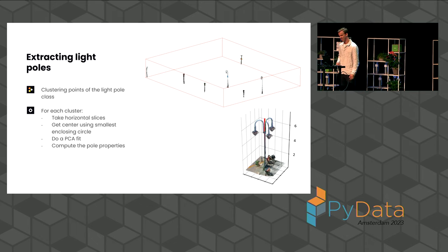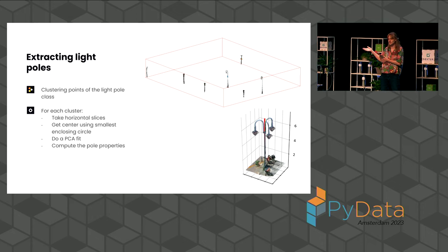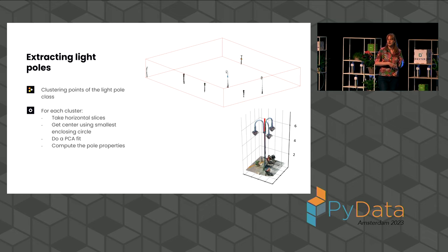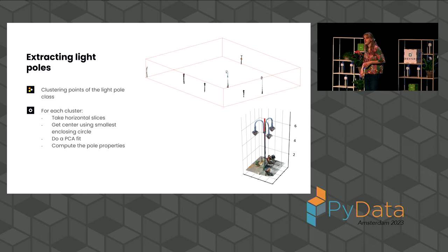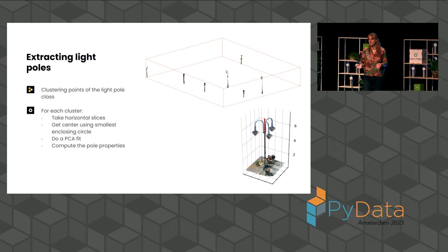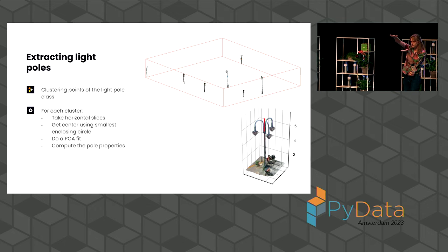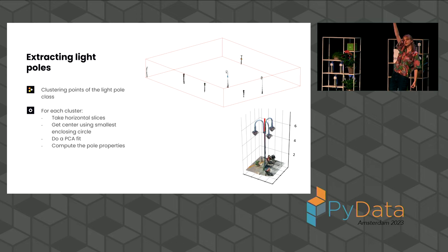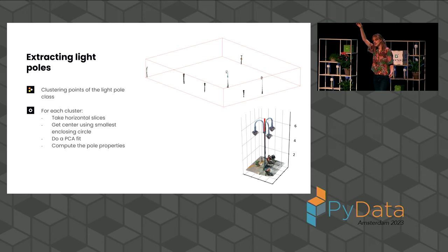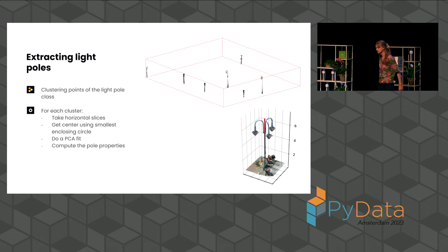Yeah, so now we know where all those points are in space that are supposedly part of light poles. And of course, then it's time to identify those individual light poles. So first, we are clustering all those points in this light pole class and removing some noise. And then for each cluster, we try to retrieve its properties. So we take horizontal slices of this 3D cloud, take an enclosing circle, take the middle, and then of all those points in the middle, we try to make a fit. And from this, we can get the exact location, its height, and also the angle.